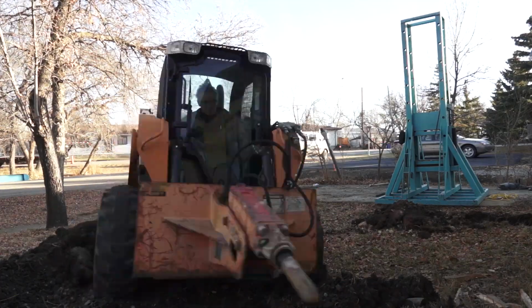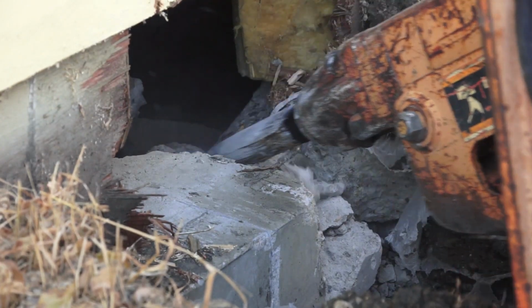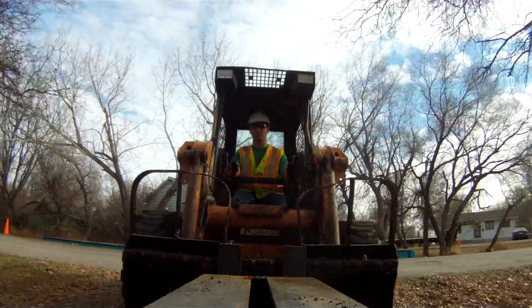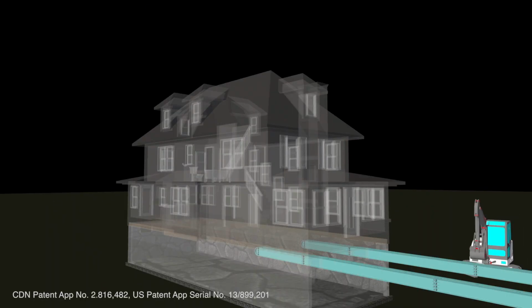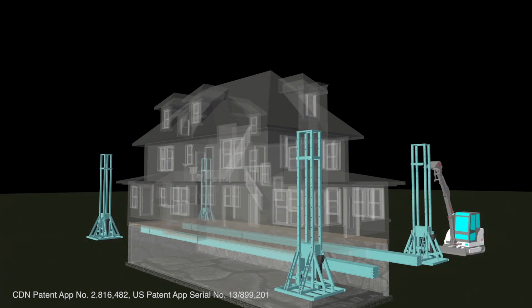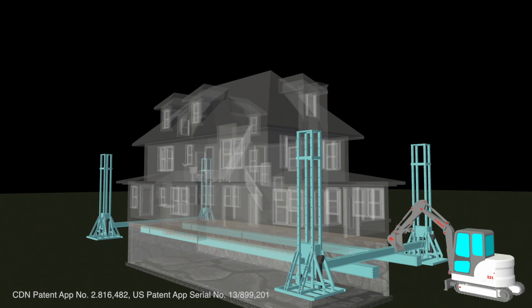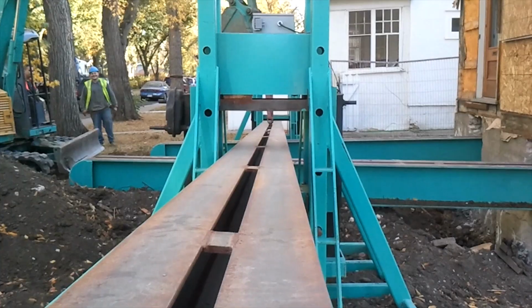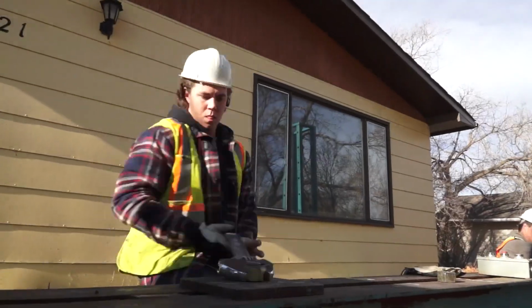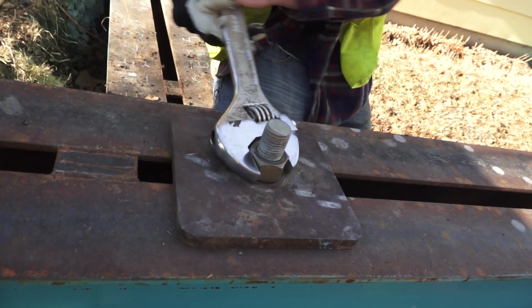Primary lifting beam access openings are created by either using existing basement window openings or by cutting openings in the existing wall. The primary lifting beams are inserted through the openings under the main floor and positioned perpendicular to the joists. The lifting towers are positioned at either end of the primary lifting beams. The secondary lifting beams are positioned across the primary lifting beams and through the beam yokes of the lifting towers. The primary and secondary lifting beams are then securely bolted together.